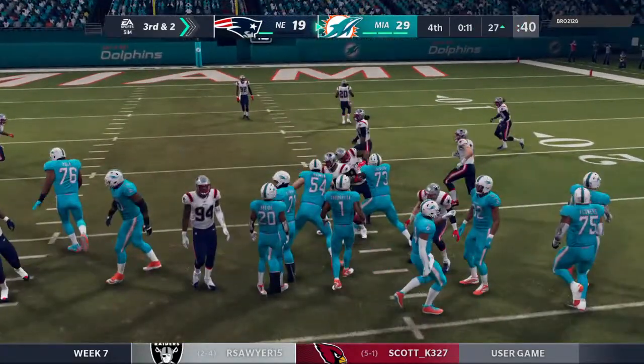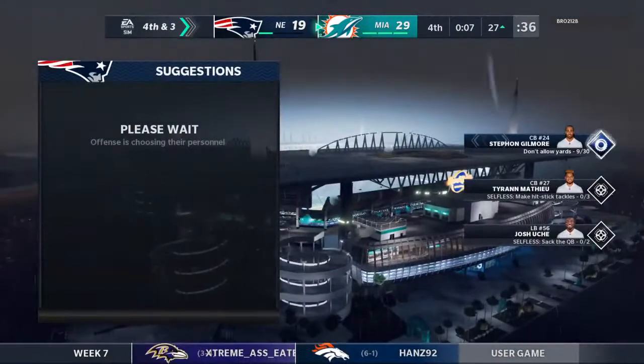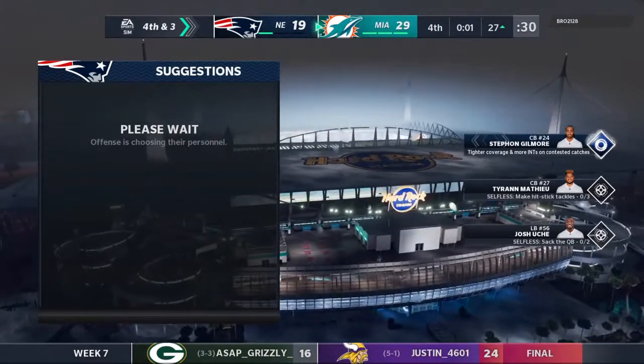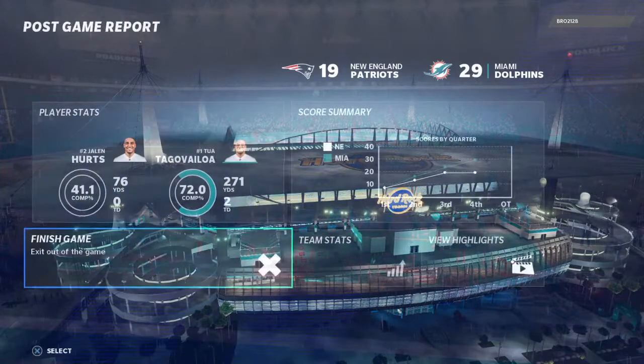The D can only stop it one more time as they take the knee. Tonight's final score, Dolphins 29, Patriots 19.